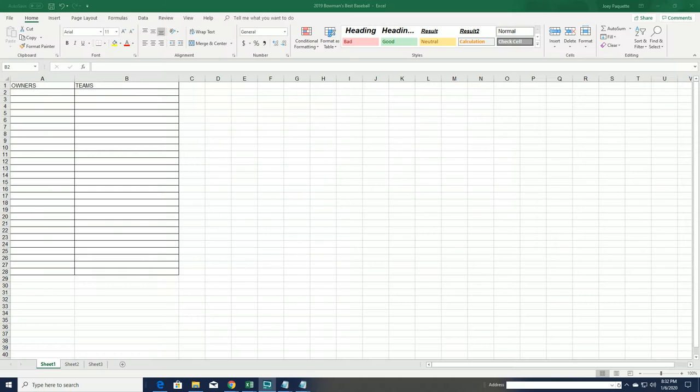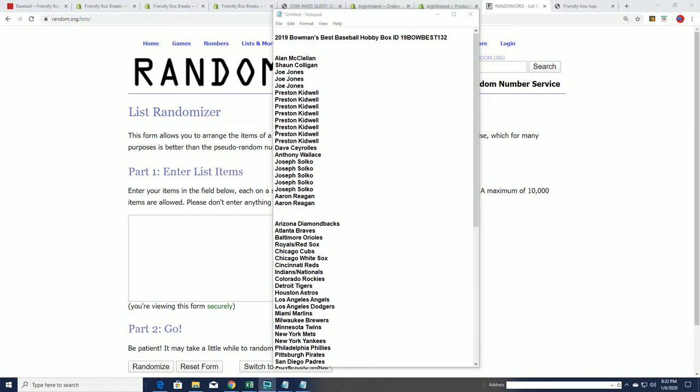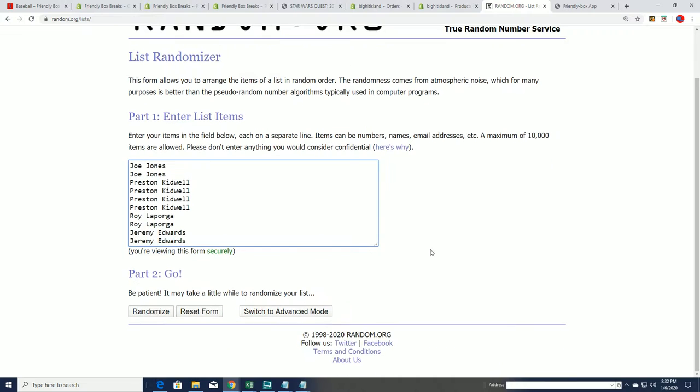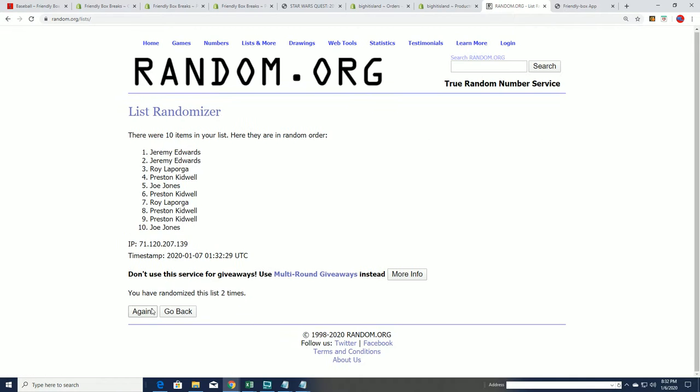Good luck, everybody, in Bowman's Best Baseball. Let's see what happens in our box break here and get to the random. And 132, this is what's happening. We have a filler here for five owners. It's a 10-spot filler, so that means it's going to be a 50% chance that you get into the break. We're going to random this list seven times and see the top five getting into the break.